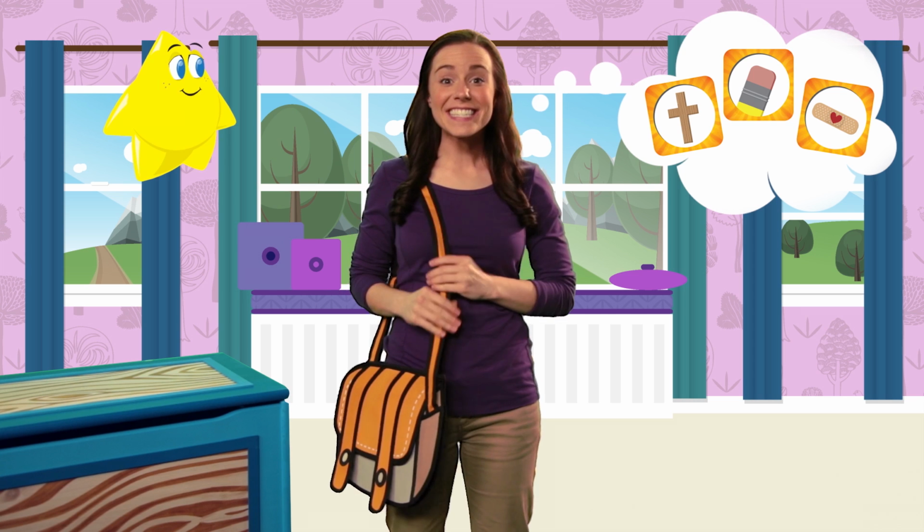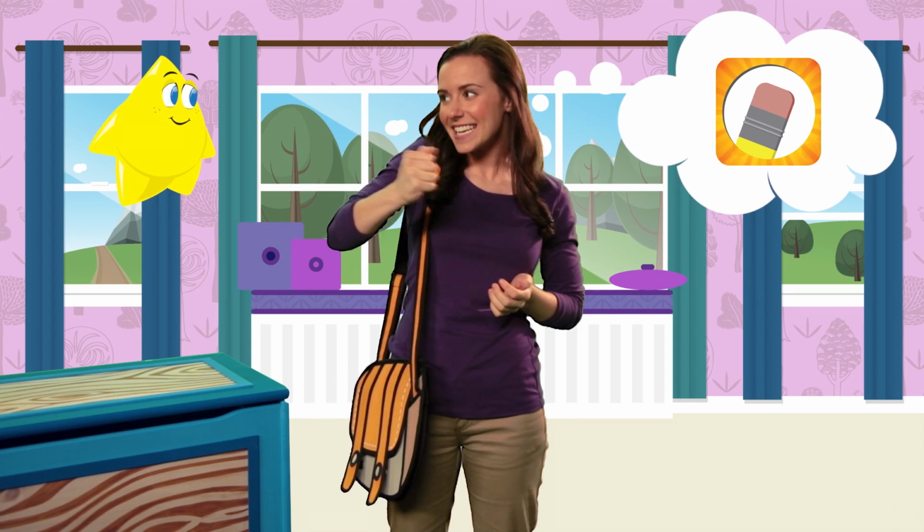We learned that Jesus died on the cross and lives again. Romans 10:9. Believe in your heart, boom, boom, boom, boom, that God raised him from the dead. Woohoo! And Jesus erases our mistakes so we can be friends with God. But I'm not sure about the last picture pass. Oh, the bandage. It shows what Jesus does for our hearts. What do you mean? When you make a wrong choice, it makes your heart all broken inside.